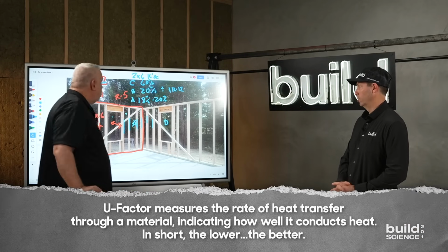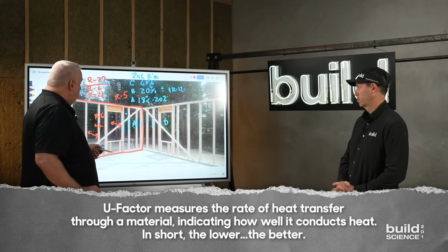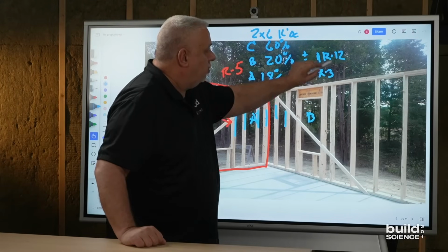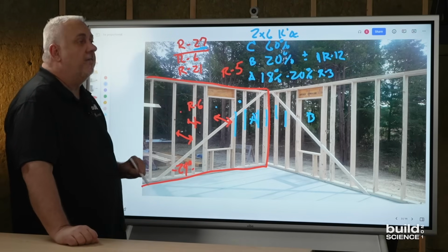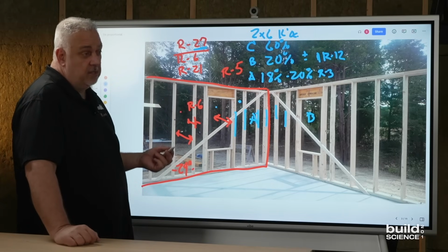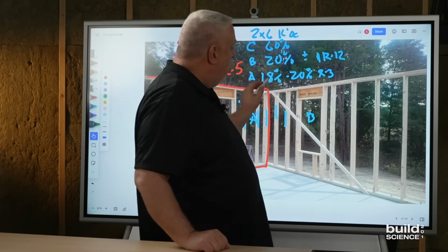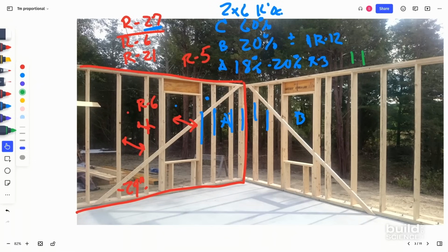Wow, quite a bit of a loss. It drops quite a bit because the windows are bringing it down. And I should say, for the windows here, we're using an R value of R3. If we bump it up to the R5, or even further to a European version, we might get R7, R7.5. But the reality is that 18 to 20%, if we move to 24 inches on center, we could probably get down to about 14%. And if we're really good, maybe about 12%.